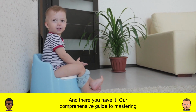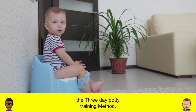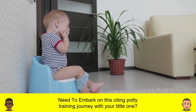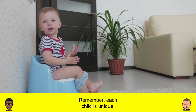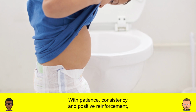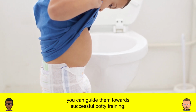And there you have it. Our comprehensive guide to mastering the 3-day potty training method. We hope this guide has given you the confidence and tools you need to embark on this exciting potty training journey with your little one. Remember, each child is unique, so adapt the approach to suit your child's individual needs. With patience, consistency, and positive reinforcement, you can guide them towards successful potty training.